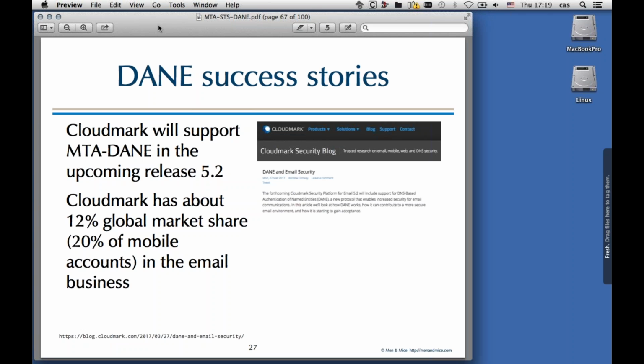At the end of March this year, CloudMark, a large provider of security solutions for the email market, announced that their upcoming release 5.2 will support MTA-DANE, that is SMTP with DANE security. Now, CloudMark has about 12% global market share according to Wikipedia and 20% of the mobile market share in the email business. So that's quite a chunk of email accounts that will be able to use SMTP DANE.